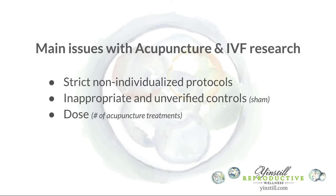So I'm going to move into, just really quickly, main issues that arise with acupuncture and IVF research. Despite the issues I outline, acupuncture and Chinese medicine are proving to be very beneficial in optimizing people's chances of IVF success, and should be considered as adjunctive therapy to those undergoing any assisted reproductive technology or medications. As research in this area improves by addressing the following issues, I'm certain we'll see even more positive results.